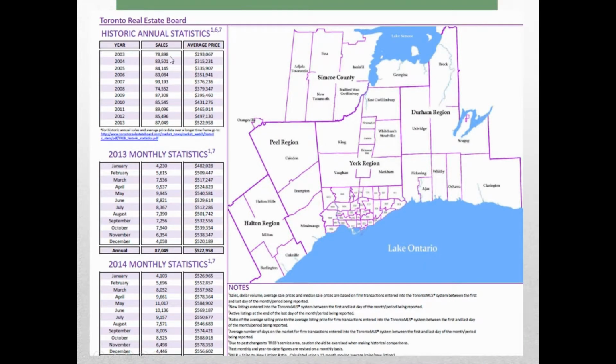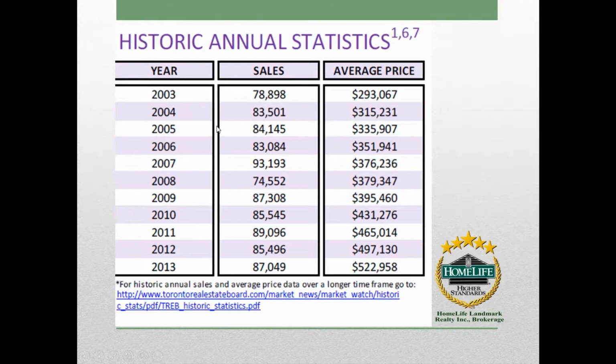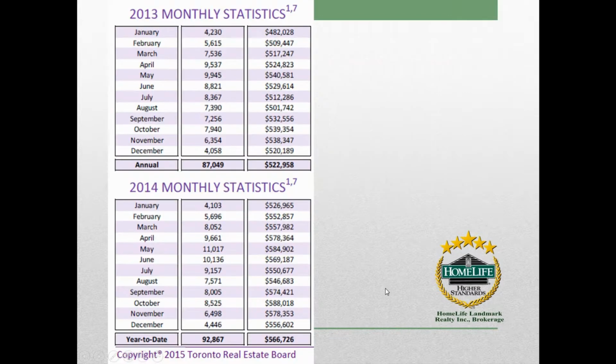On the last page, they show you the last 10 years history. On the top, they show the last 10 years: how many transactions per year and what is the average price per year. So this gives you the numbers, and you will see how the market has been going in the GTA over the past 10 years.